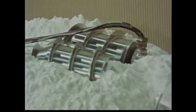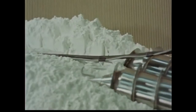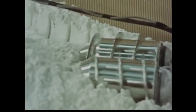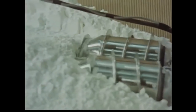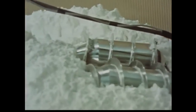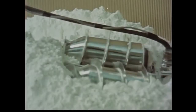The electric cord trailing behind it is used to deliver power to the model. It is not intended for actual moon vehicles, which will use batteries or fuel cells. Generally, the screw principle is not very efficient and would be used only for special applications, such as this exceedingly soft soil.